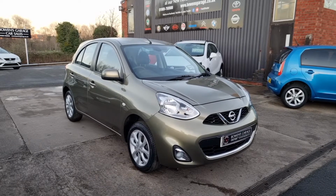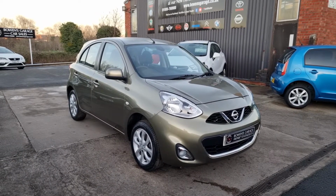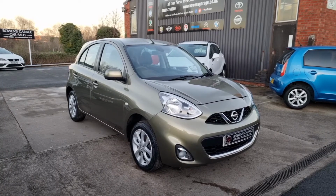www.bowensgarage.co.uk. Always ever so popular, these little Micras. They fly out the door, so to have one with such low mileage and 1 owner, surely one not to be missed.